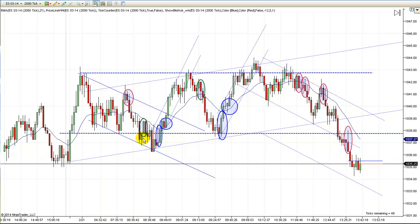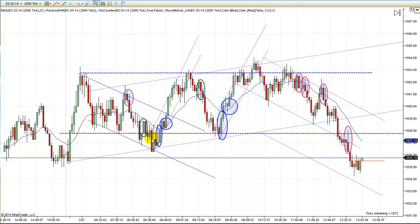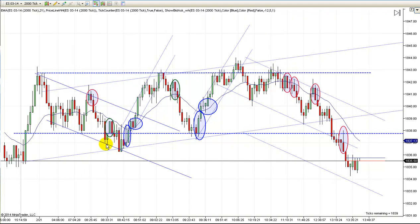You don't want to be taking any shorts down here without a good reason. You got to have a reason down here. You need a trap or something. Even then, you got to be very careful. Because once you touch this low side, the odds are you're probably going back to the high side, if it's indeed a valid channel.